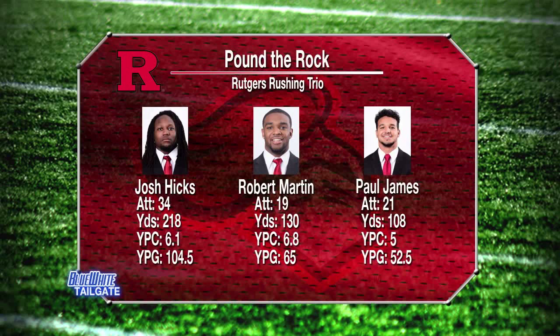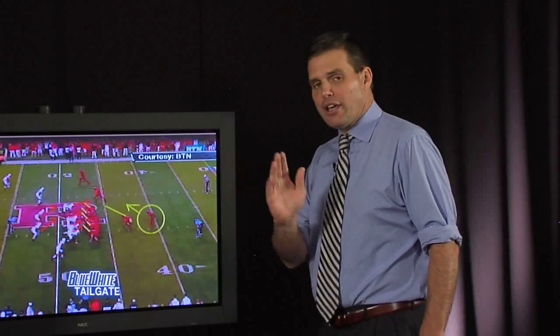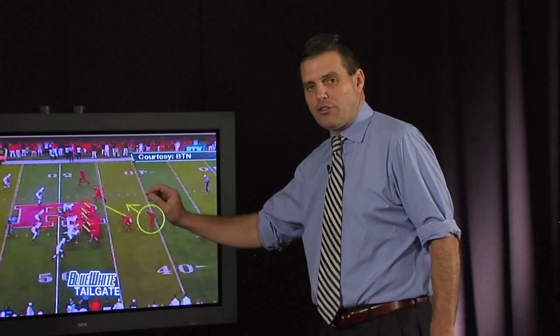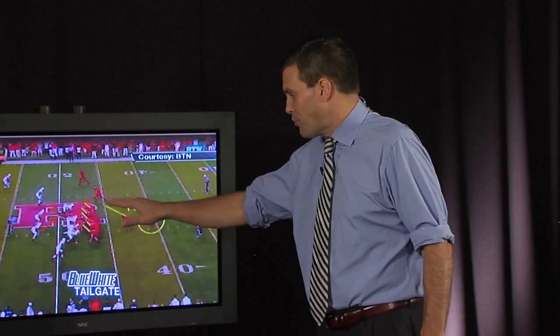When you look at the number of times they're in 2 backs, last week against Washington State, of 64 snaps, 40 times they were in 2 backs or a 2 tight end set. How are they going to attack Penn State? Now here you see a zone blocking scheme. This really plays into Penn State's advantage because they're very aggressive upfield with their down guys, and they put a lot of pressure.